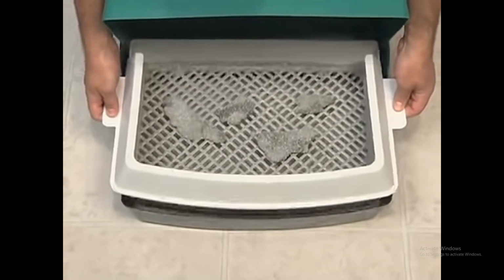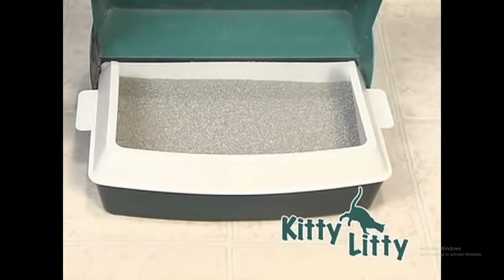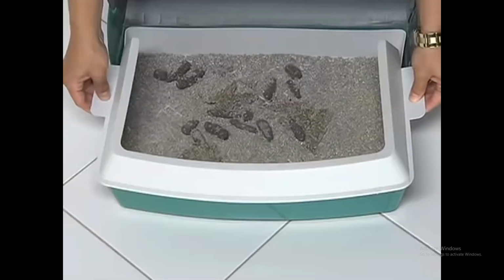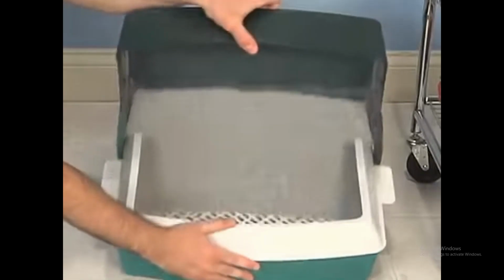You can just do it. It's got a brim on the side with the spill-free guard. Genius. And you're done. Your Kitty Litty is ready for your cat again. Kitty Litty cleanup is genius, as easy as one, two, flip, and automatic, then it's done.